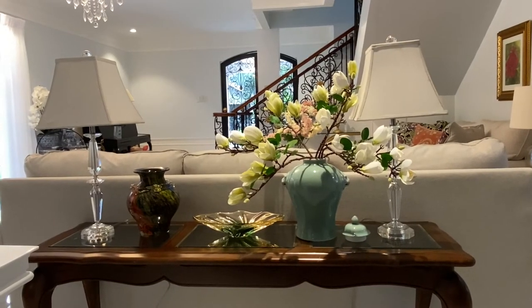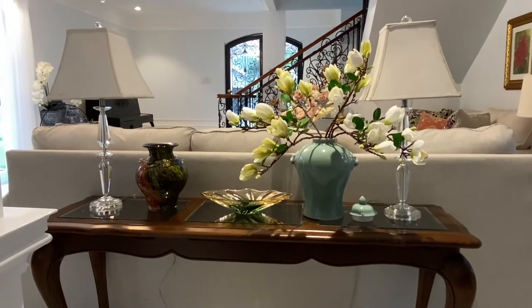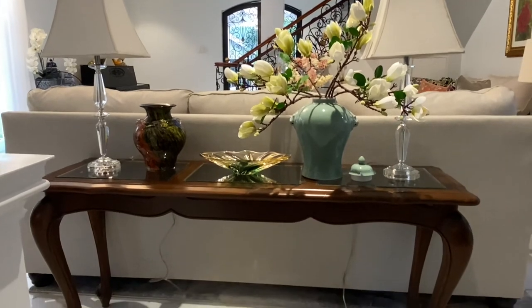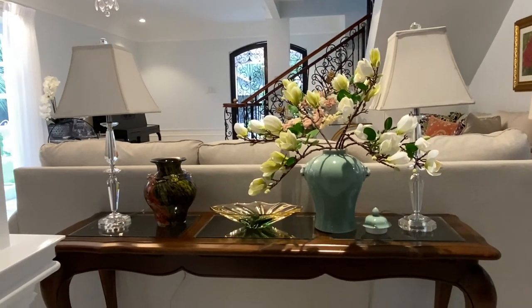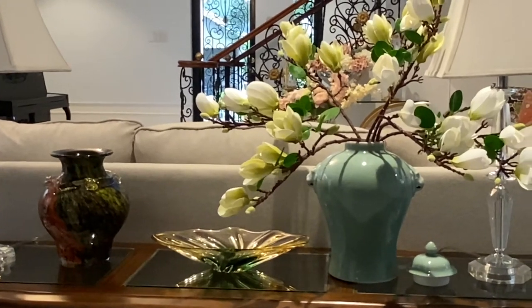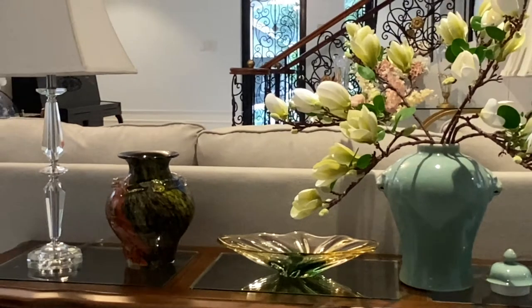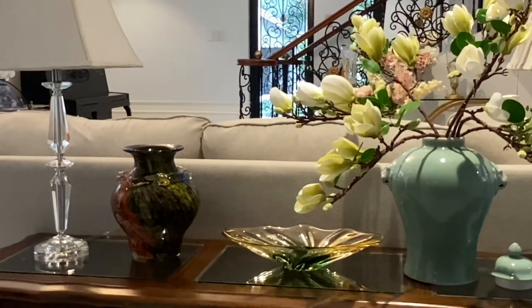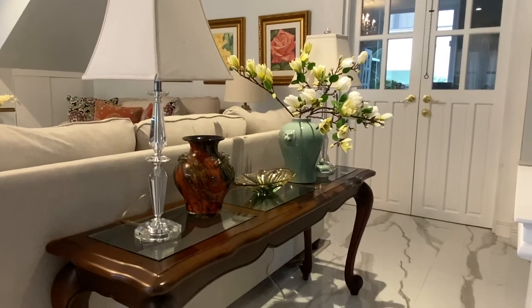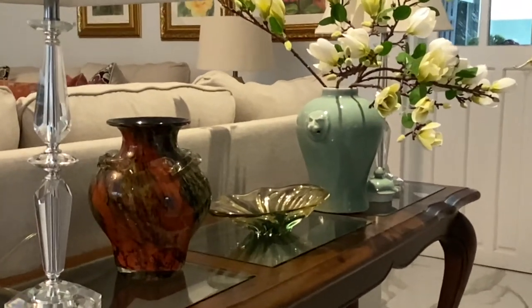You can also showcase your art glass and Osaka Murrhine vase on your console table, like what I did here. Just make sure that the components that you put on the table should at least match in the color themes, or the height should vary to create an interesting look.